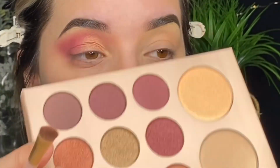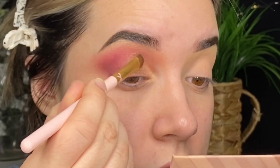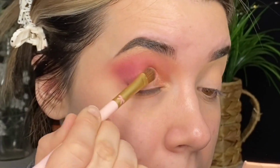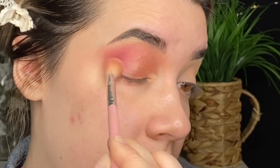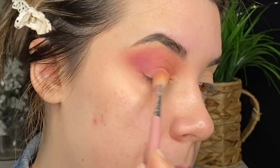I'm just taking a little bit of that middle shade to go over top of these light shades, just to keep that pink toned color in here. I'm loving that though. That is gorgeous. Taking that big fluffy brush we used earlier just to buff out the edges here and taking it into the crease a little bit as well. Okay, so this is the eye right now. I'm gonna go do this eye off camera and then we'll be back so we can apply some lashes.